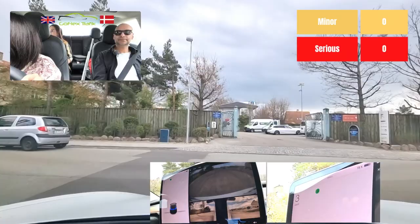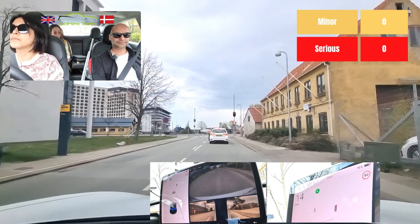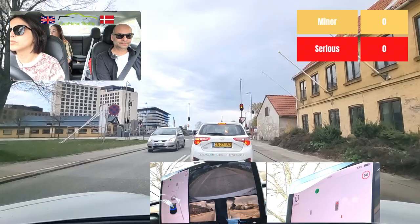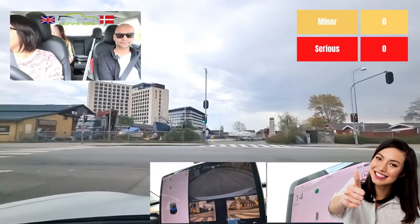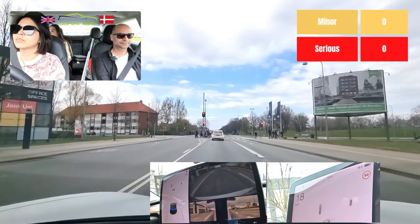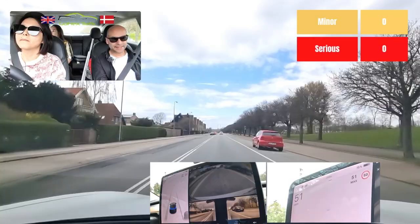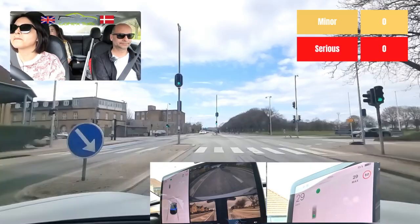Excellent check for traffic on both sides due to the give-way duty. At the traffic light, we are turning to the left. Turning left with good verification behind. Okay, the next traffic light, to the left. Excellent completion of the left turn maneuver in the junction.